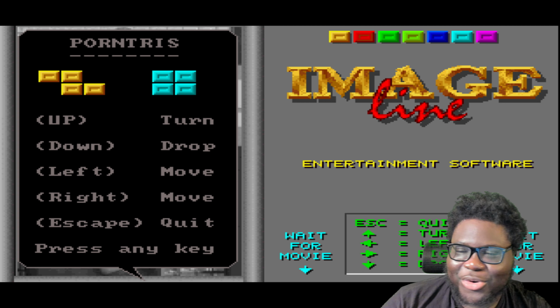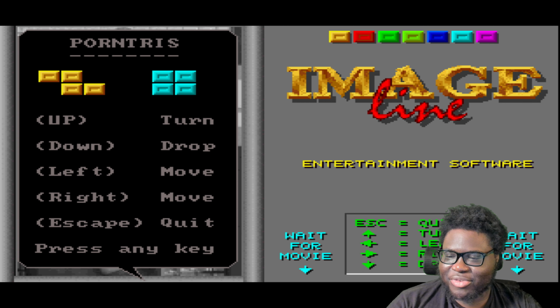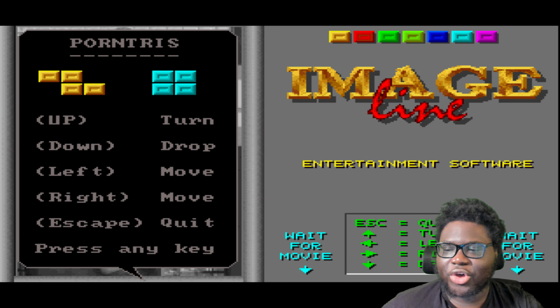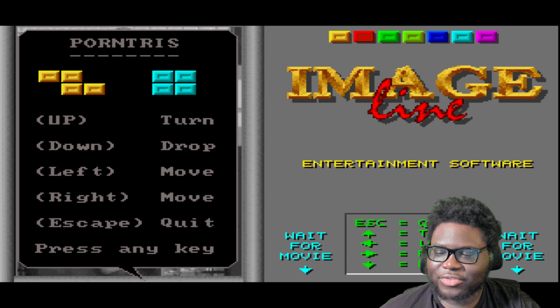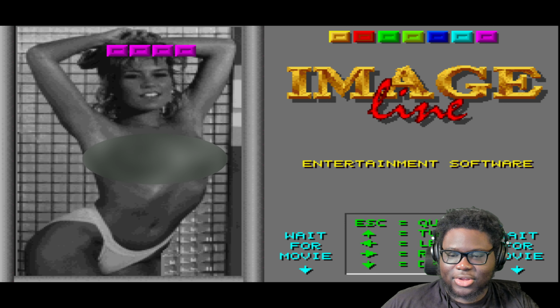So we've got Pxrntris here, Image Line Entertainment Software. Now the controls seem to be pretty simple. Up is to turn, down is to drop, left is to move, right is to move, escape is to quit. Why would we ever quit? No reason. We're where we need to be right now. Let me get the headphones just in case some shit pops up. You know what I mean? Gotta make sure we hear everything, you know? Press any key to start.